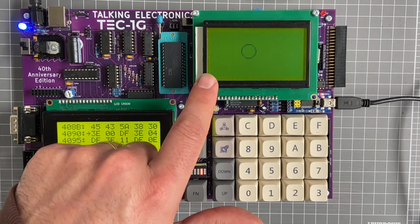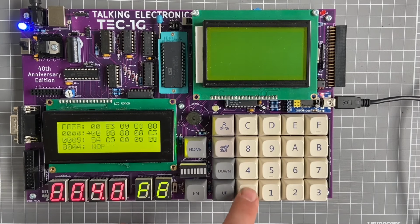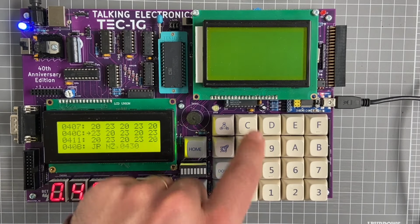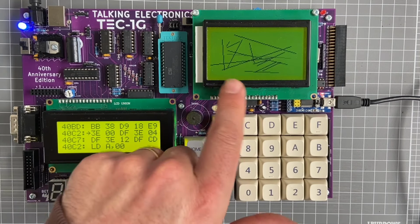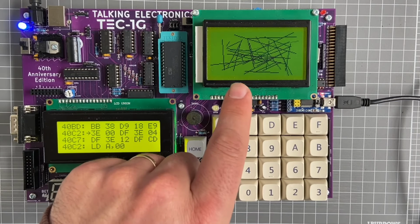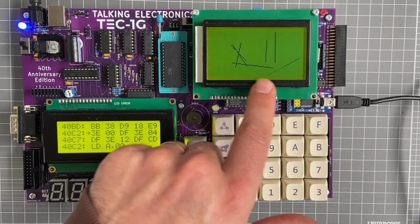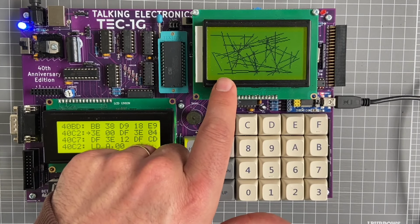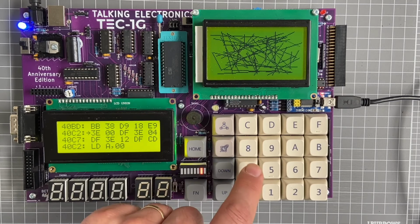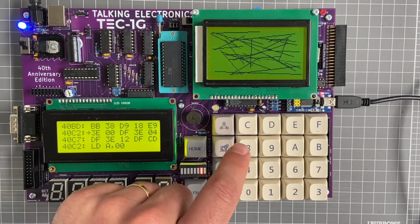Okay, and one last program to demonstrate. That's address mode, 40C2. Hit go. And we've just got some random lines here. There's a random number generator on the API that I'm using. Press any key to restart the program, just some random lines going from X and Y. And yeah, it looks pretty cool.